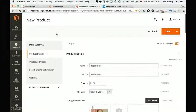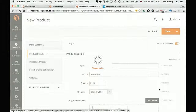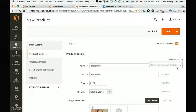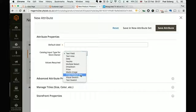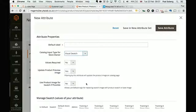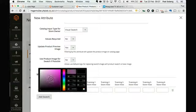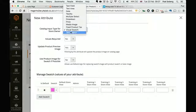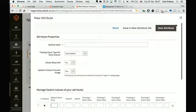Also, if I'm not happy with all the attributes in the bag, I can actually just add some attributes. I can either find some demo attributes, I can add in some extra attributes that's not in attribute sets, or I can actually just create a new attribute on the fly here. And with that, I'll show you the new visual swatch, where I can either upload a file, as I mentioned, or choose a color, or enter the hex value, etc. I can also do the text swatches. So that's where you can create that quickly. Okay.